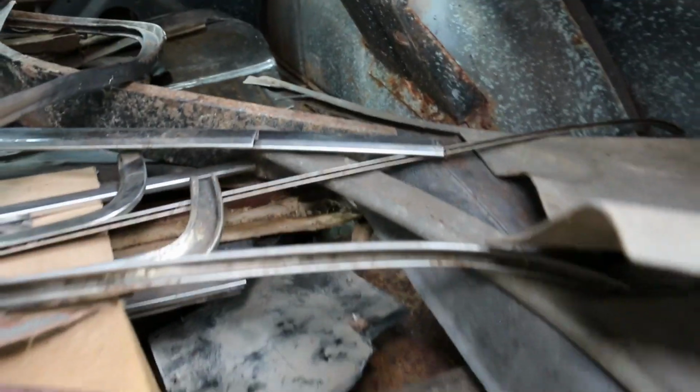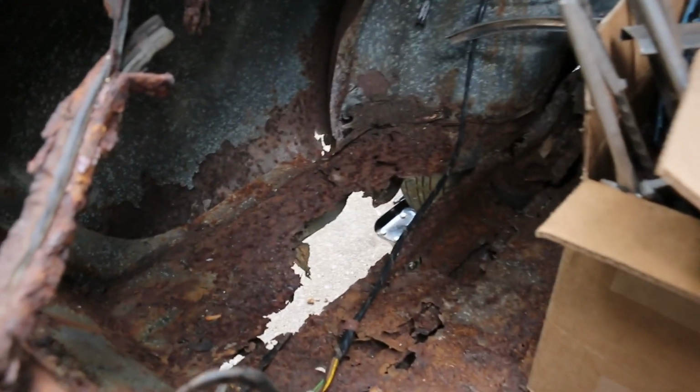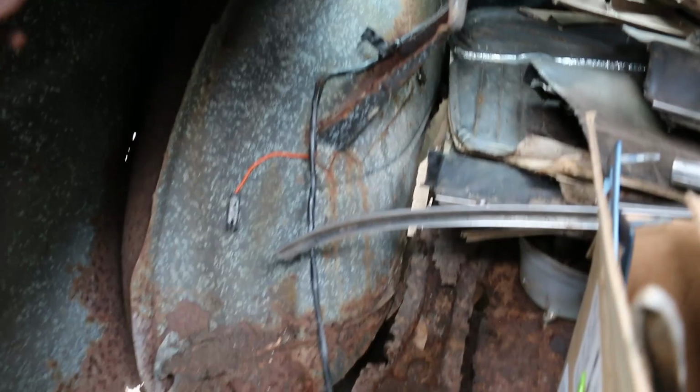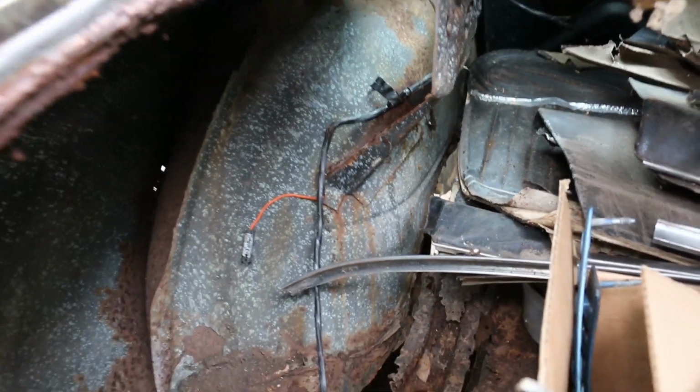The wheelhouses look okay. The trunk floor is mostly here, but of course, like the interior, probably something you're going to want to replace. Definitely the extension on this side and at least this side. So you can see this wheelhouse is eating away a little bit around that floor, but overall not too bad.